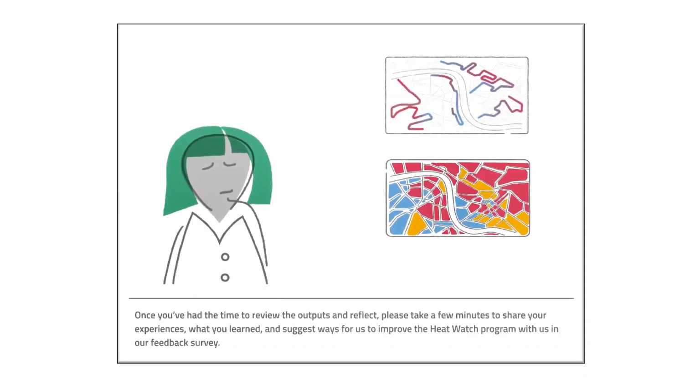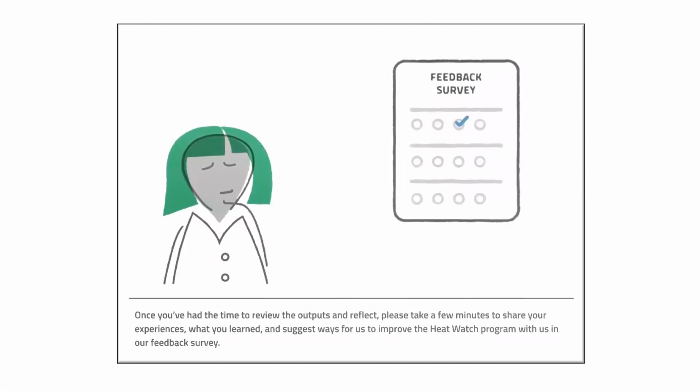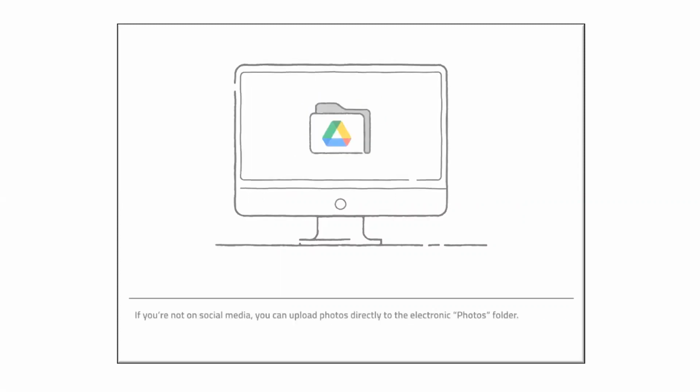Once you've had the time to review the outputs and reflect, please take a few minutes to share your experiences, what you learned, and suggest ways for us to improve the Heat Watch program with us in our feedback survey. You are also encouraged to take photos throughout the campaign and share your Heat Watch experience on social media. You can engage with the CAPA team by tagging the program's Instagram or tweet us.